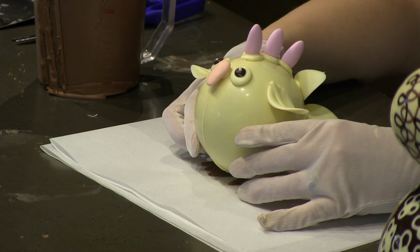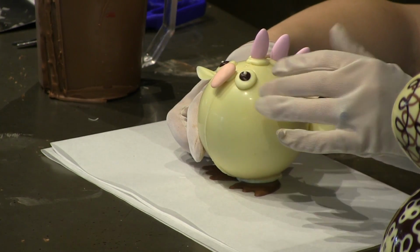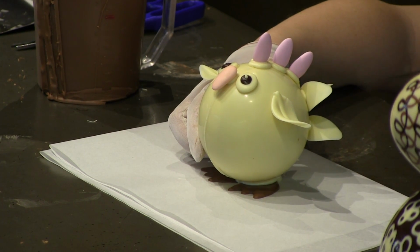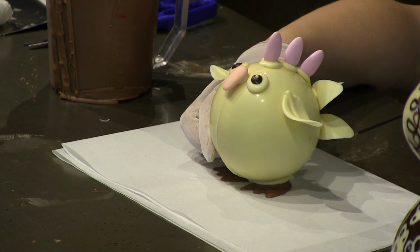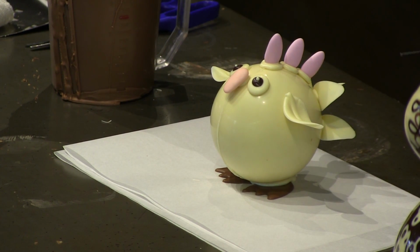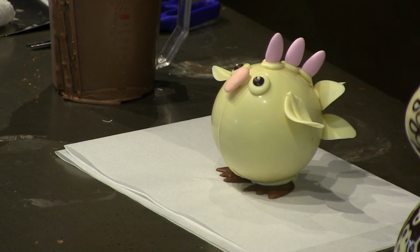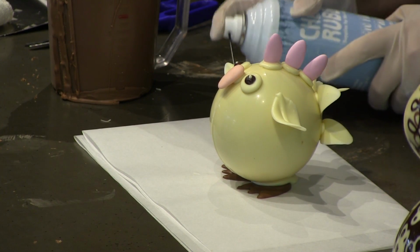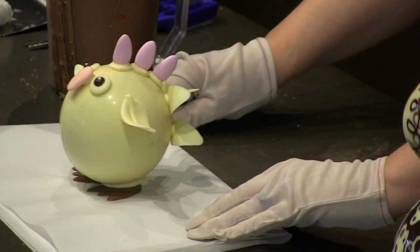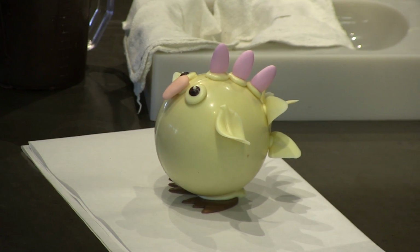Ashley, would you hand me the spray? Thank you. He's so cute. I'd still eat him, but he's really cute. Okay, so I'm going to let that harden up a little bit more.